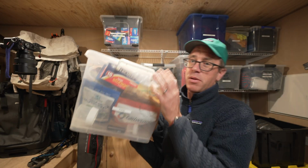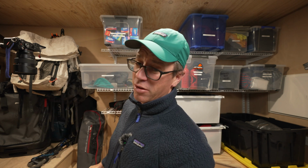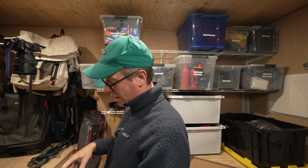I then have a big box of spare food. I keep it here in this tub, because it's nice to have it all with all the hiking gear, so I can do this part as well. If I'm going on a quick overnighter, I've generally got enough in here to keep me going.